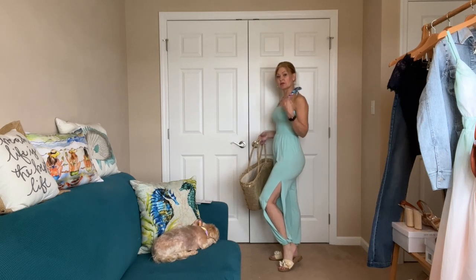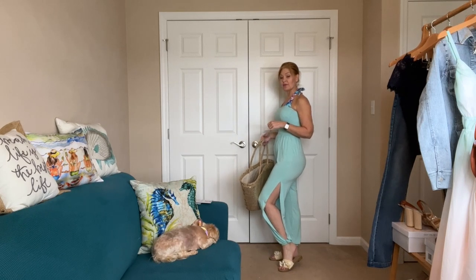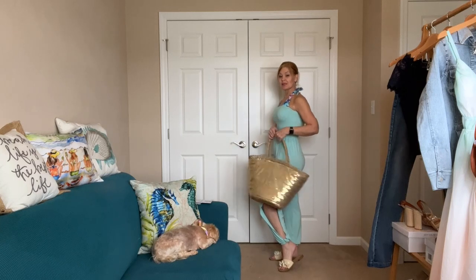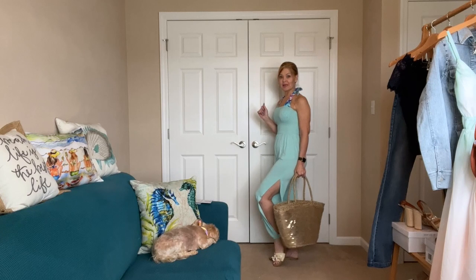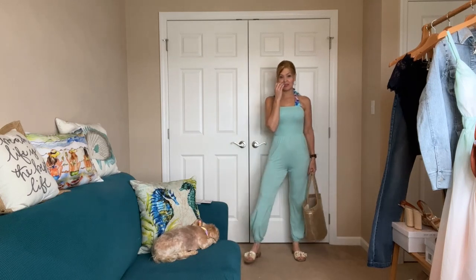But love this light color, love it as a bathing suit cover-up. Think this makes for a great beach look. Love it with my little beach bag and my cute little sandals, ready to go. Perfect little beach day.